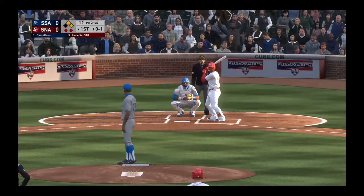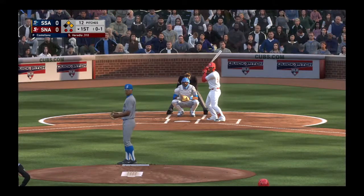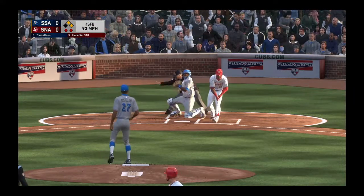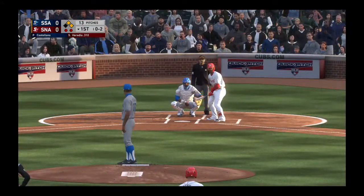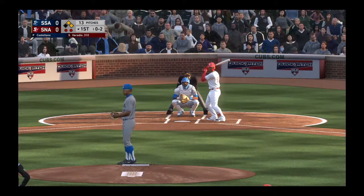Stahl over at second. Pompey at first. 2 out in the inning. Got him to go after that one, and he's in a quick hole. 0-2. In today's game, if you're not disciplined about striking out, why would you change your approach with 2 strikes right here? Expect this guy to try and drive the baseball right here.